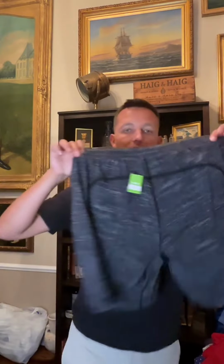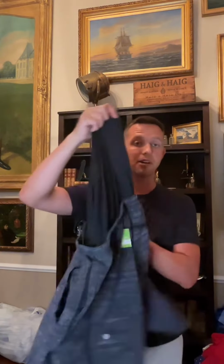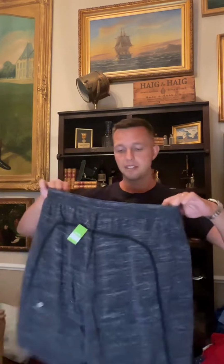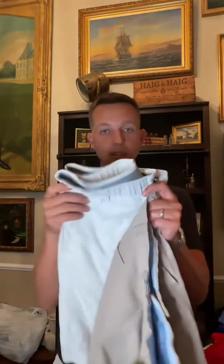Lululemon shorts, no explanation needed other than when you list them, make sure you list them if they have liner or no liner. So you'll list them as liner or linerless. So Lululemon, always remember liner, linerless, because they come in both. Under Armour match play shorts, if they're white, they sell for $1 or $2 more. Makes a difference.